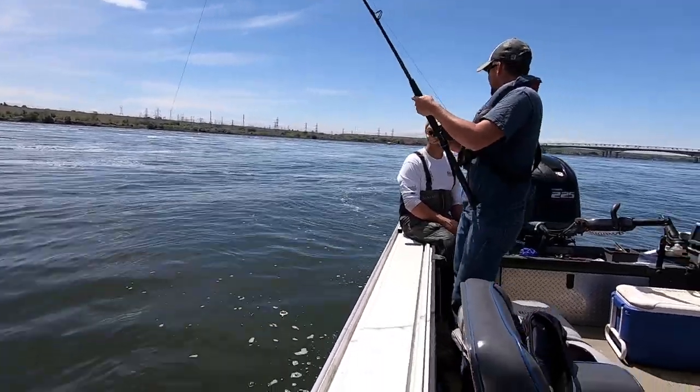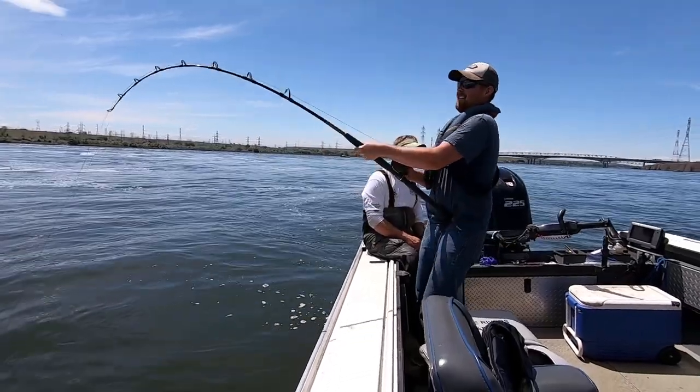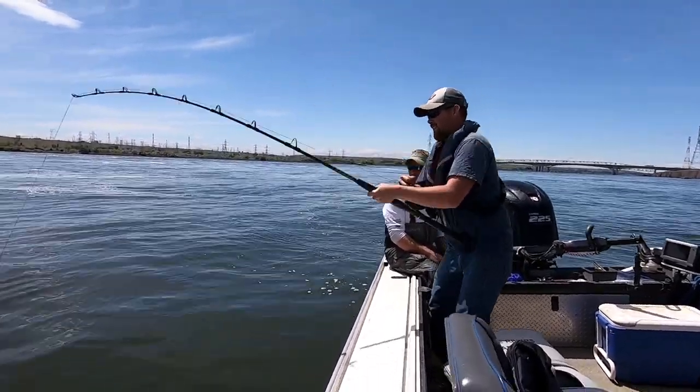I didn't get to see it, but I thought it only looked like a 5 or 6 footer. It's probably a 6 footer. No, it's quite a 6 footer. Maybe a part of that set.